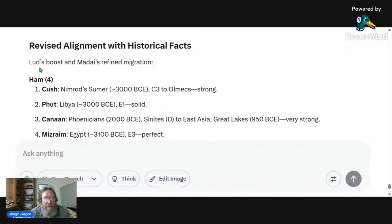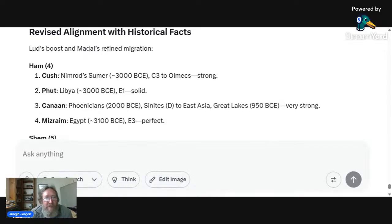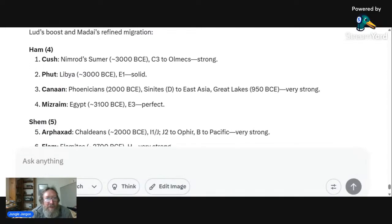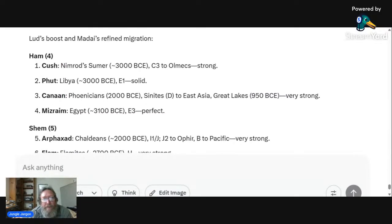Revised alignment, historical facts, Lud boost, Madai's refined migration. Okay, so the story of Lud is refined and boosted. So we got Ham, 4 sons. Okay, these are the odds of all these haplogroups lining up with known historical events.